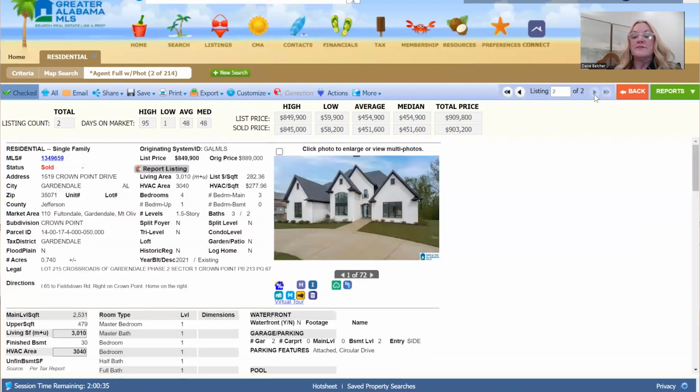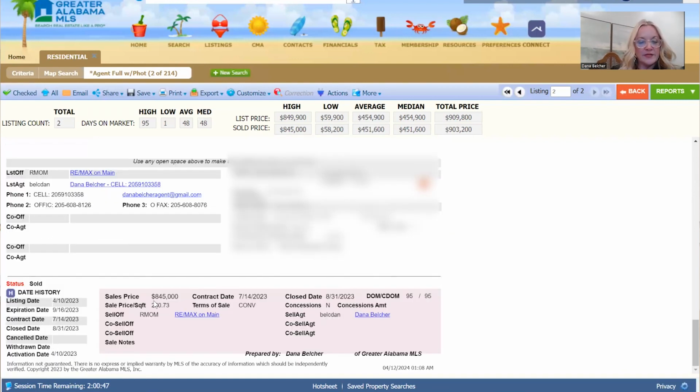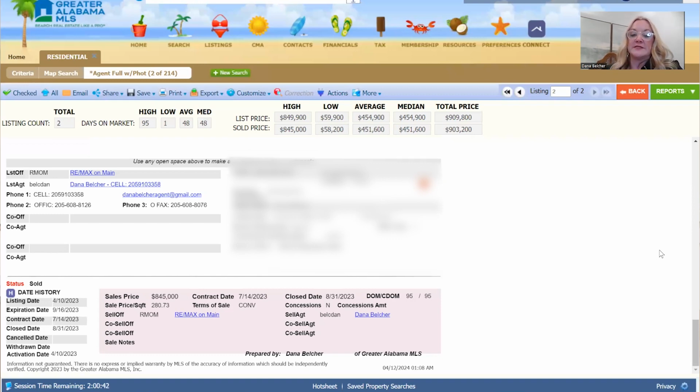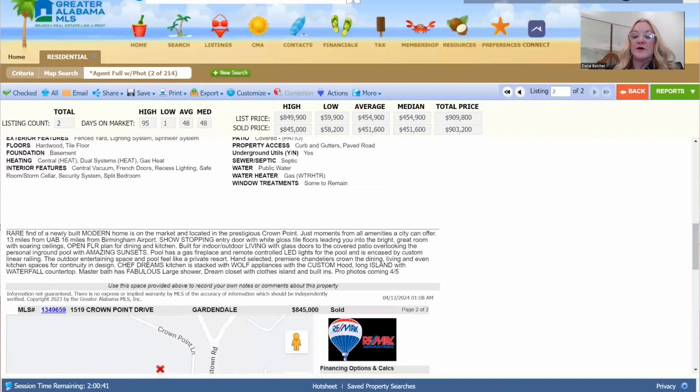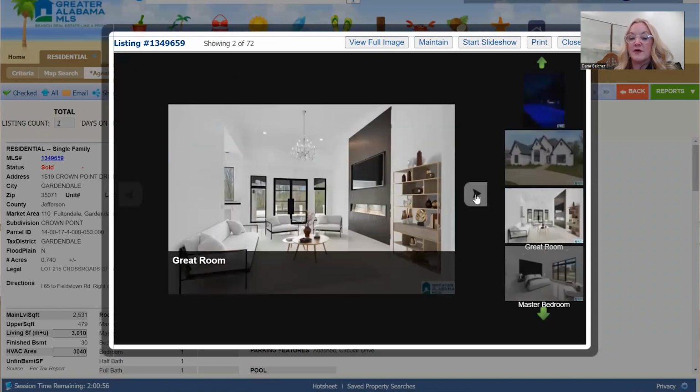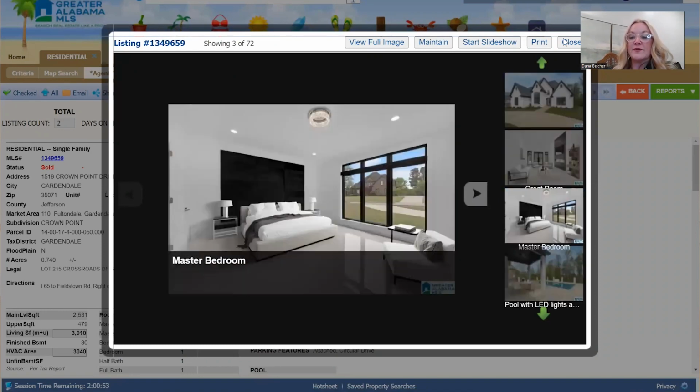Then the highest sold is my listing here in a neighborhood called Crown Point. And this one sold for $845,000. Basically put it at about $280 per square foot. And this was a new house and had a pool and had a lot of fun amenities. It had a great style that people loved. So this one was a very popular one.